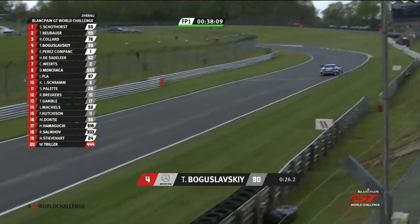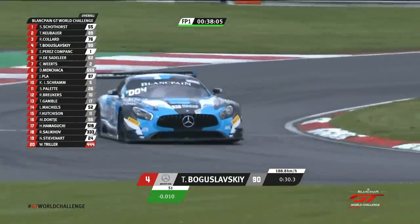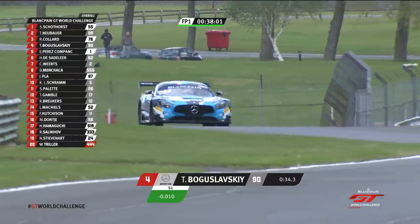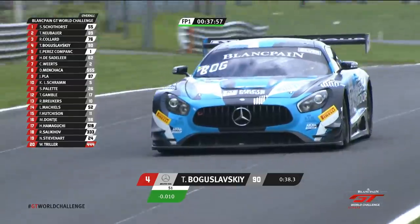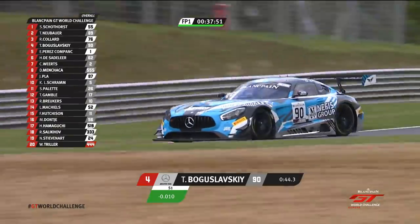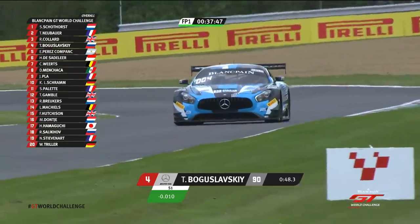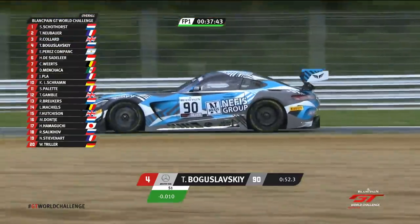But to go back to the issue about car balance, you have to share a car. There's no point in setting a car up that will suit a driver, normally the quickest driver, to the detriment of your co-driver, because that means your co-driver is not going to have the confidence to drive the car, and potentially could end up going off the track. So you have to work to come somewhere, maybe 60-40, if not 50-50.